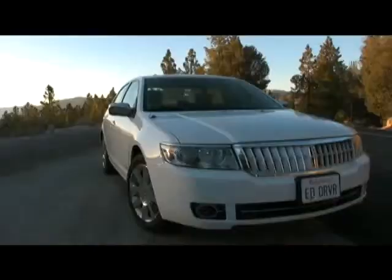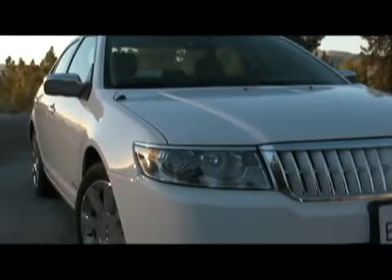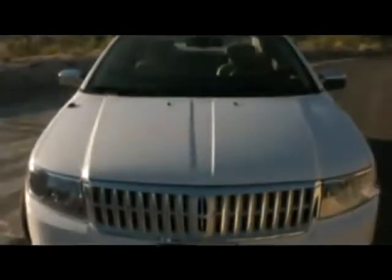The best thing about the MKZ has to be the way that it looks. It actually looks like a really mean car, much better than a lot of the Lincoln styling has been for years. On the exterior, the styling says this is something that's going to be luxurious, sporty at the same time, and is going to be kind of fun to drive.